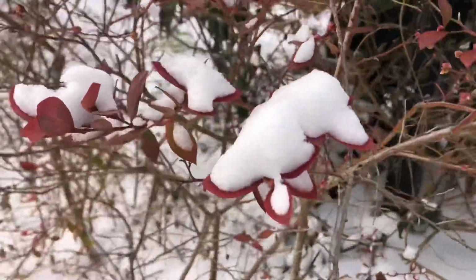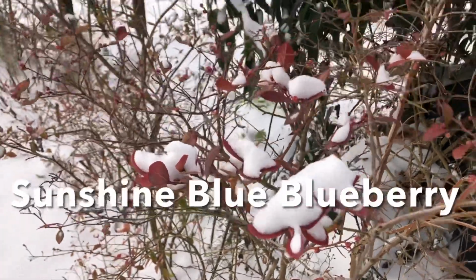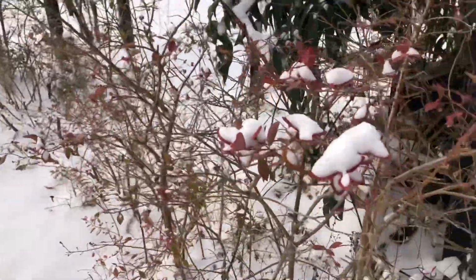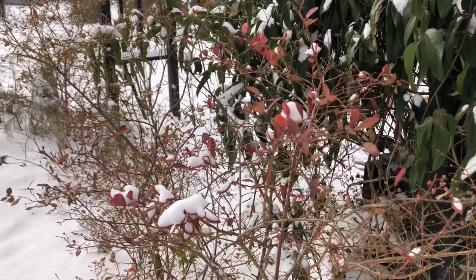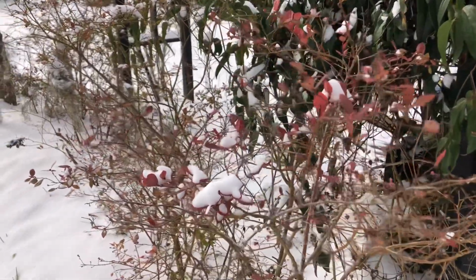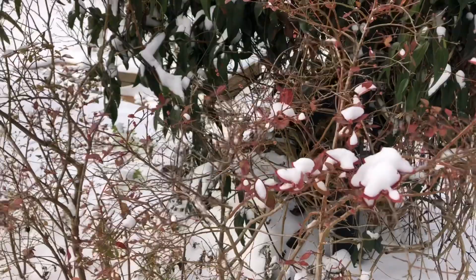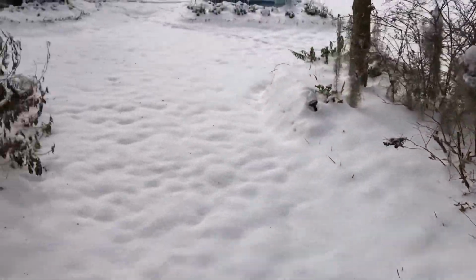Pretty scene here with the Sunshine Blue blueberry. You can see this has already started to initiate a lot of flowers. They haven't opened yet, but this is the problem with growing blueberries that don't have the right chill hours. So this is one that's really good for North Florida. But here in North Carolina, it tends to bloom too early. We have about 800 to 1,000 chill hours. This blueberry will start to flower with 400 chill hours. So there's a little tip for blueberry variety selection.